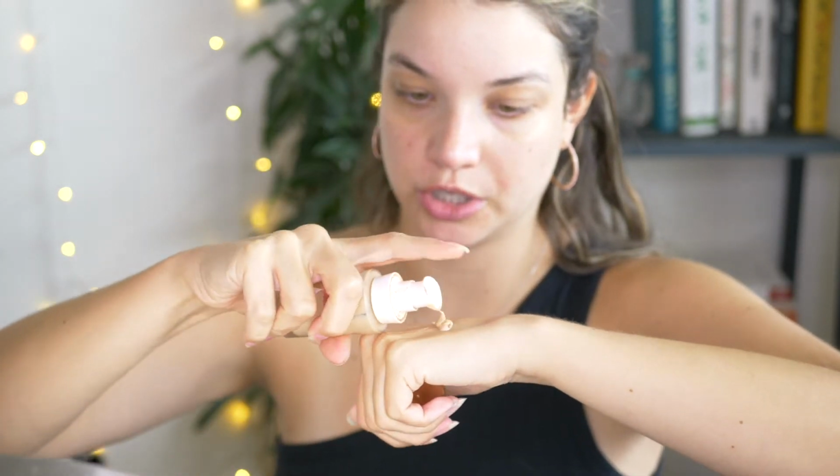Okay, so just a couple pumps of that on the back of my hand here, and then I'm gonna add a little bit of the Charlotte Tilbury Magic Foundation. We're gonna mix those up and apply.